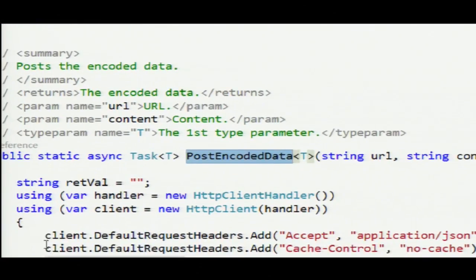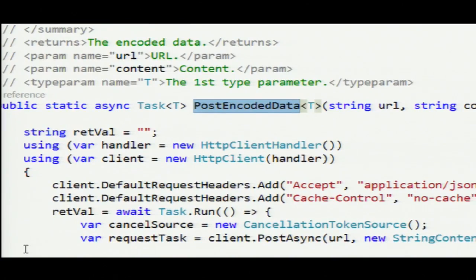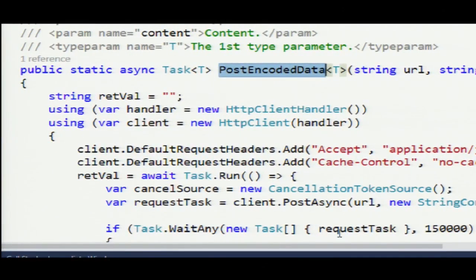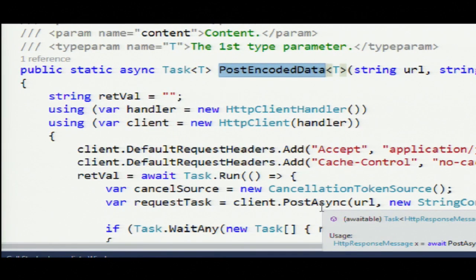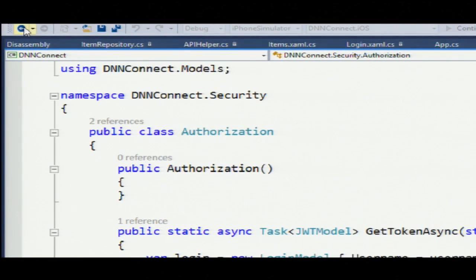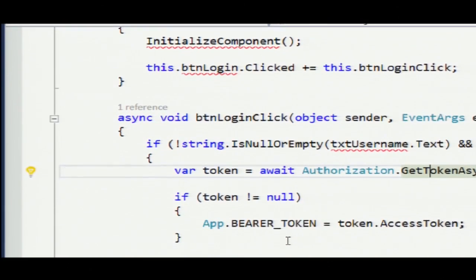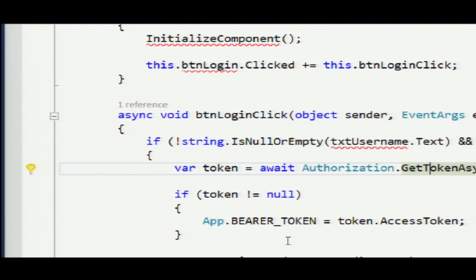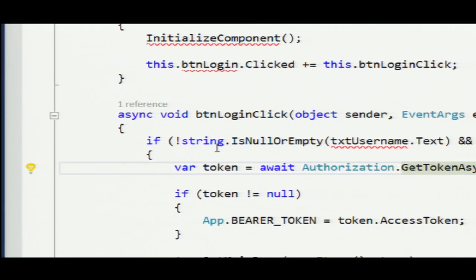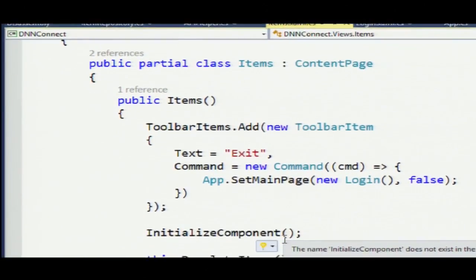So here we just do our handler, we put in our request headers, which is our application JSON, we got our cache control, and then we just post the data to the API. And then what comes back is going to be our JSON Web Token. Once we get our token, we store it globally so that we can reuse it for each subsequent request to the API.